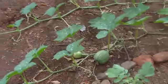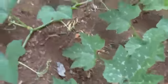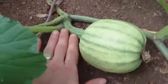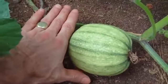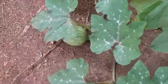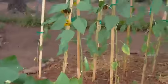The pumpkin patch is doing nicely. We've got pumpkins growing in various places along the pumpkin patch. You can see one of them coming along. It's about the size of my hand now. So there are several hidden in there. You can see them under leaves.